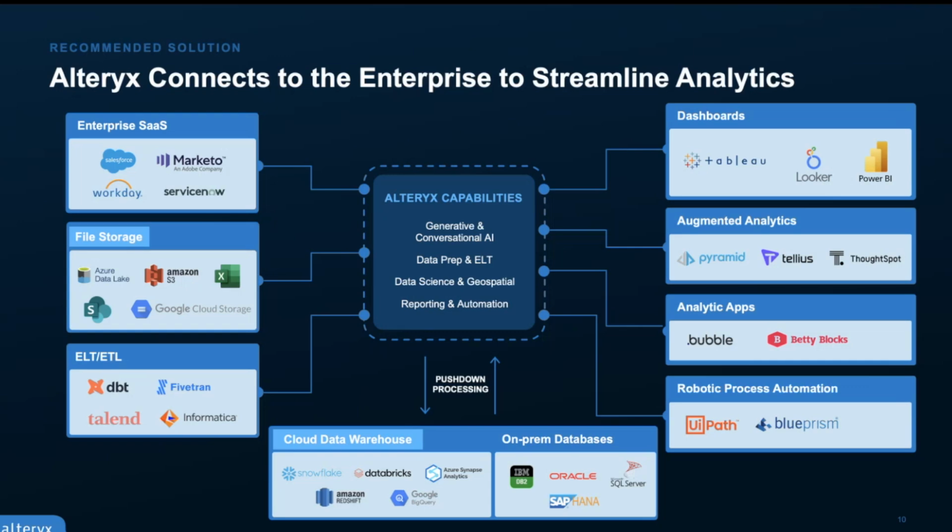But today's focus is not on what is Alteryx. It is on how do we take that SAP data or that ERP data and supercharge it? How do we connect your existing financial experience in SAP into the workflows that you're building and orchestrate those so that you can get faster business insights on the fly?